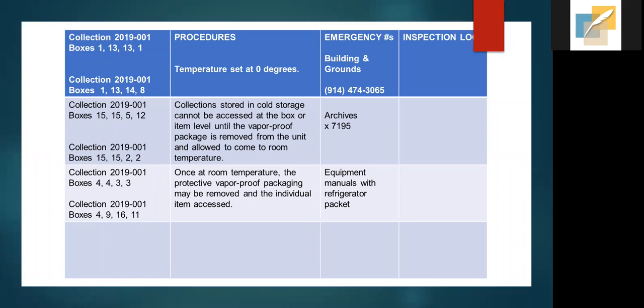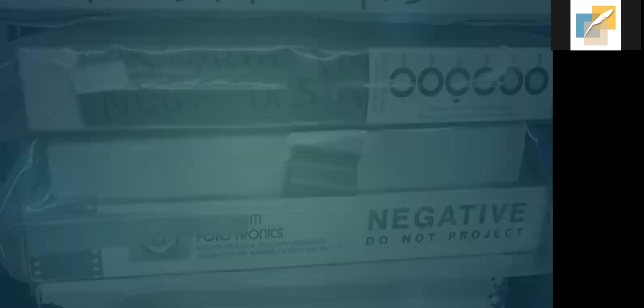One of the things about vapor wrapping packages is that if you do need to access them, they do need to be brought to room temperature before being opened. That's just to prevent any condensation from getting into those packages. And you don't want to do this too often, and you don't want to keep it out for too long, or else it will negate your cold storage benefits. We haven't had too much of a problem. We have pulled these out once or twice, some of them for various requests. And we're also in the process of digitizing some of them as we find access to certain funds for the archives.